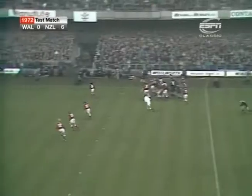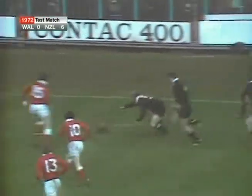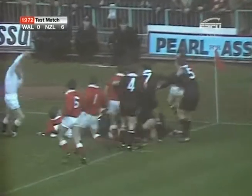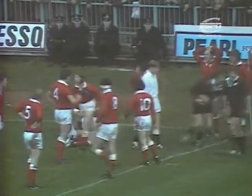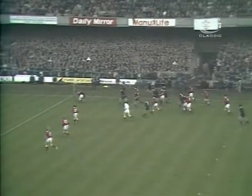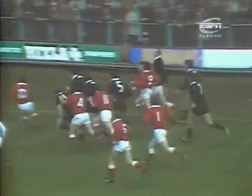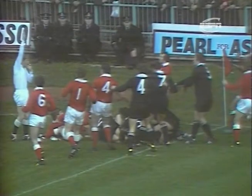Another good catch by Peter Whiting. Going hoists one. Bevan again waits. Going has him. John Williams had to go in. The whole Welsh New Zealand pack are there, and it could be a try for Keith Murdoch. The New Zealand forwards moved up there like a great black blanket. It was the hoisted kick by Sid Going that did it. John Williams a little late getting in, and look at all those New Zealand forwards, and this massive 17.5 stone prop forward Murdoch gets the try.